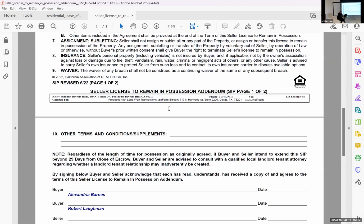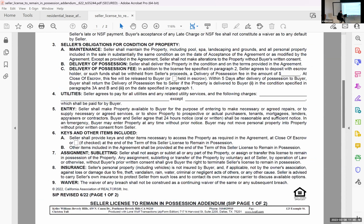Okay, sorry. So utilities, keys and other items included. The way that this is written is that seller still has to give keys and other items to the buyer to access the property as required in the agreement at close of escrow, unless this box is checked and it says after the time the seller is to remain in possession.